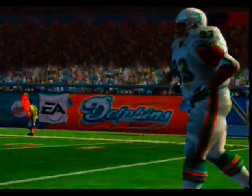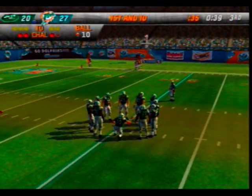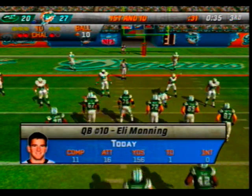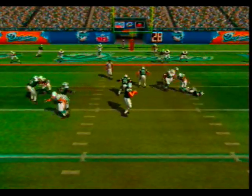They've got something going here. Yeah, it's been one first down after another. They're putting together a nice-looking drive here. 10 yards away from the end zone, on the 10-yard line. The last time they were inside the 20, they came away with 3 points.